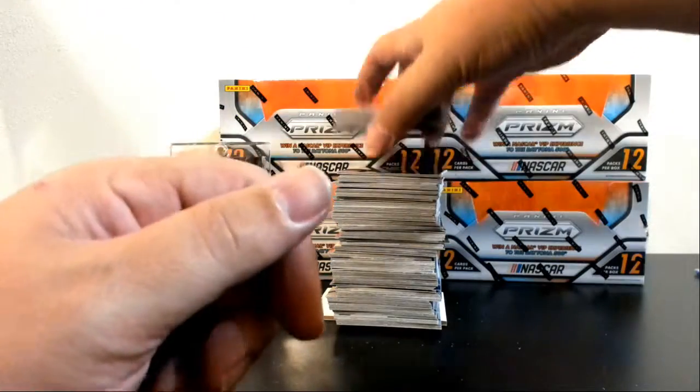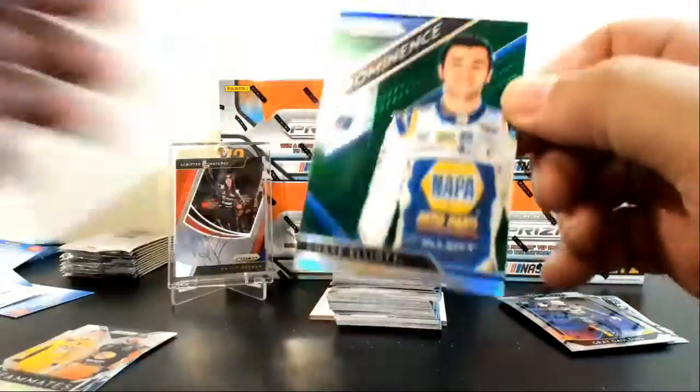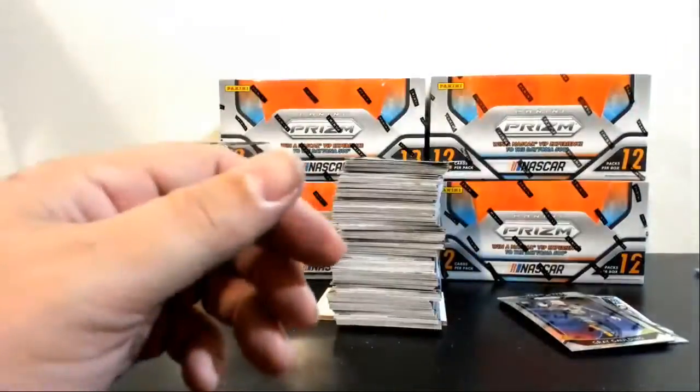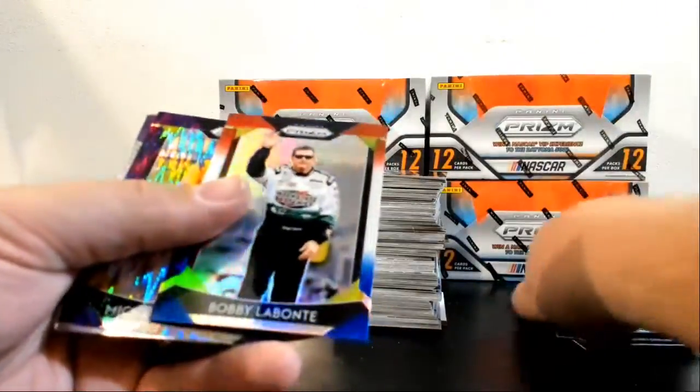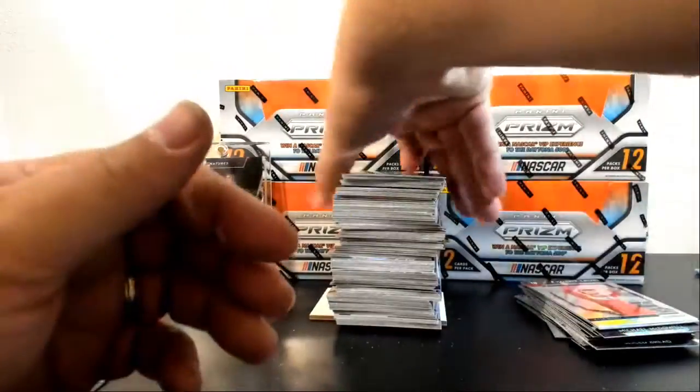All right, box number 2. Suarez on the refractor. Got a Chase Green here out of 99. Prominence. Denny Hamlin Apex refractor. Red, white, and blue Leblani. Michael McDowell purple. Kyle Busch refractor on the Expert.